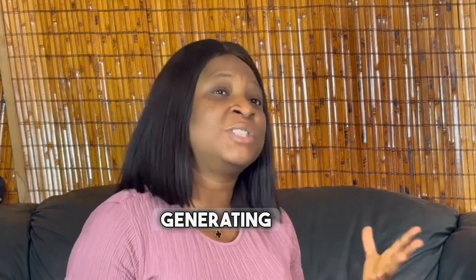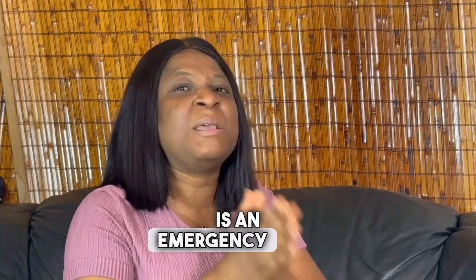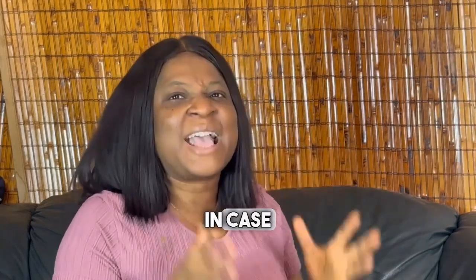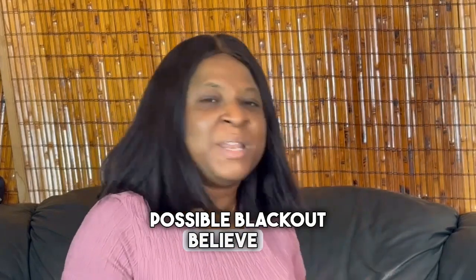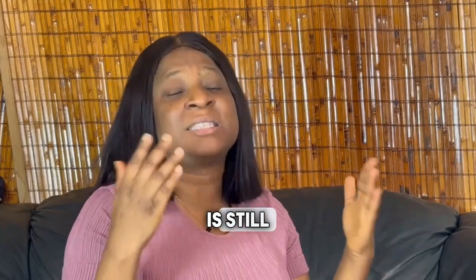Now, saying this, a lot of people will start laughing, probably because they only use generating sets for camping and stuff like that. But you should note that a generating set is an emergency tool in case of a possible blackout. Believe me, even if you don't use it in 20 years, it's still important for you to have it.